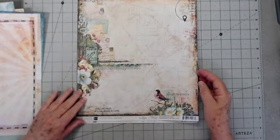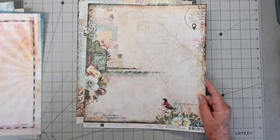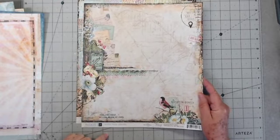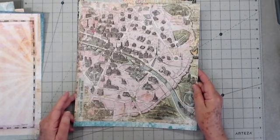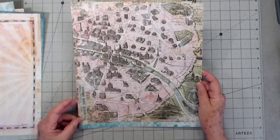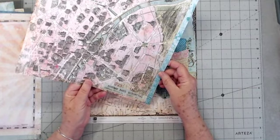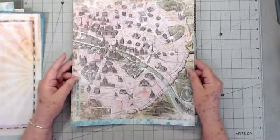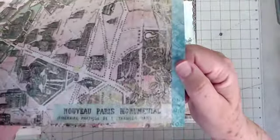And then this one is Notes from Abroad. And there's all those old postcards. There's an old letterbox. Look at that. This is somewhere in Paris, it says. Well, it tells the name, but that's Paris. That is the name right there, or whatever that is.